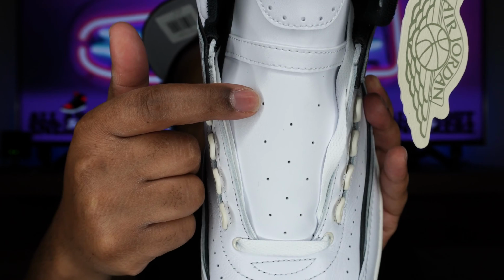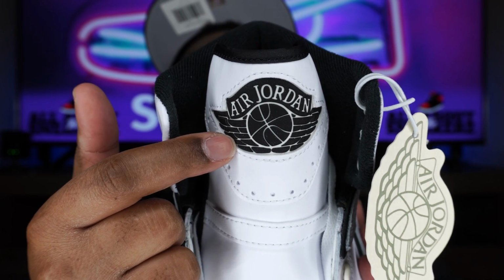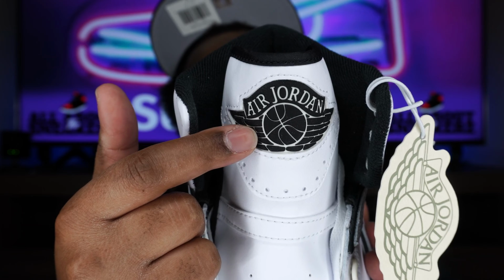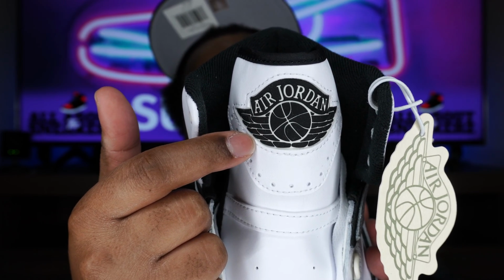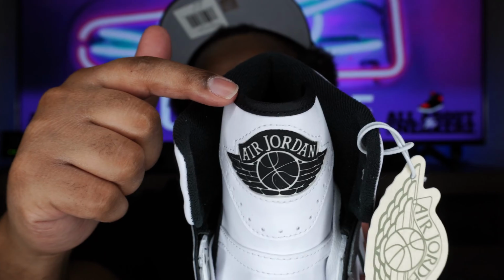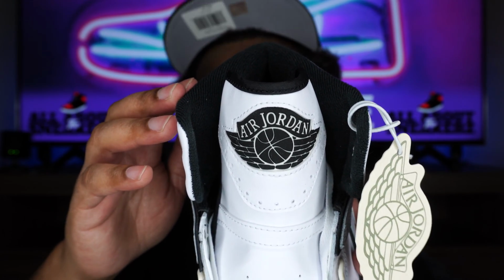White leather going up our tongue with the perforation and on up to the top of the tongue. This is the piece that really got me the most, guys, in terms of this colorway. Adding black here I think sets it off, so we do get that Air Jordan wing logo in black rubber. Very, very nice contrast against the white tongue. They could have put gray on here, but I don't think it would have looked as good because we do have this black felt sock liner again, like I mentioned, as well as we got this black piping going around the top of the tongue. Hey, it's just a nice contrast to add black on this sneaker. Very clean in my opinion.